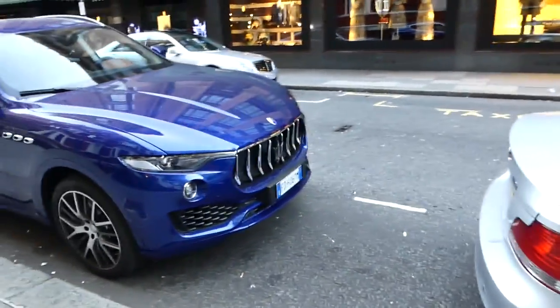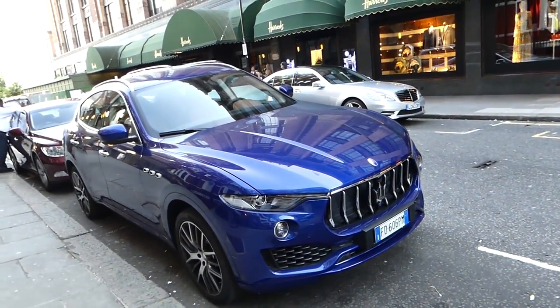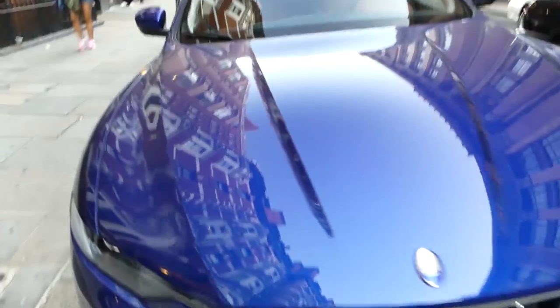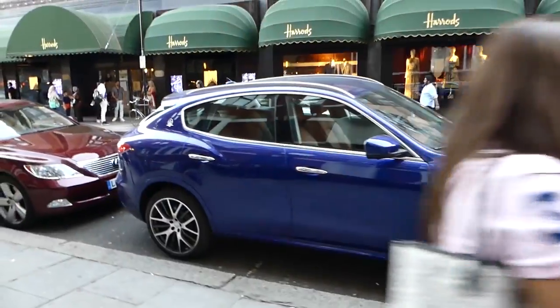We've just been walking, completely ignoring the fact that there is a brand new Maserati Levante. We walked past it. We went to get some food, and we didn't even notice. What the hell? I didn't even know there was customer deliveries of these. No, it's the only one. Only one? It's the only one in the UK, yeah. There you go, only one in the UK. Well, that was a surprise.